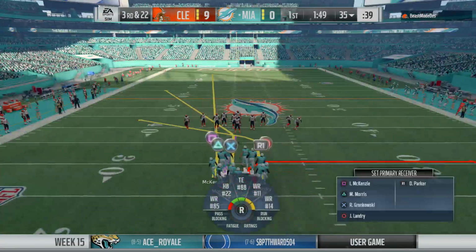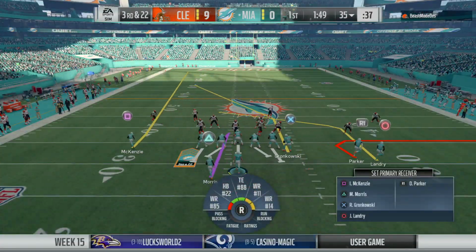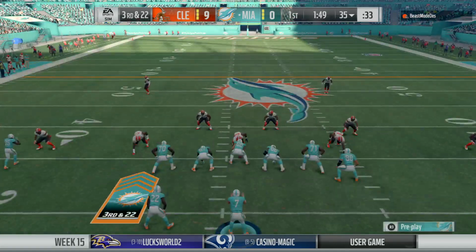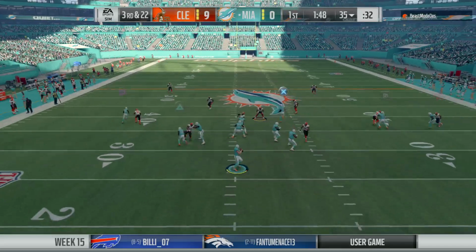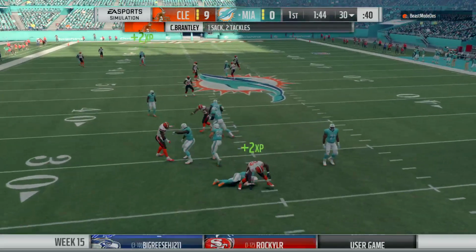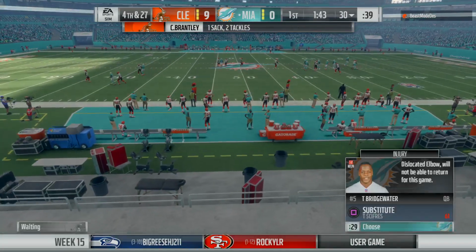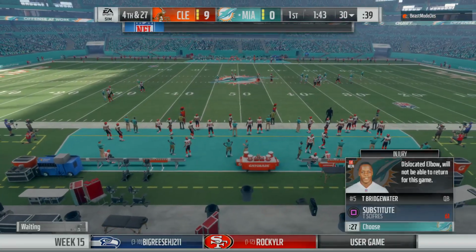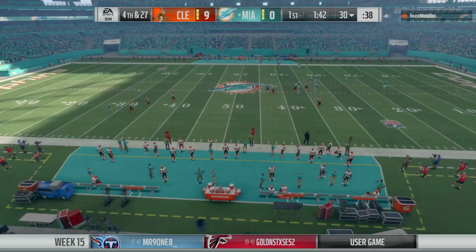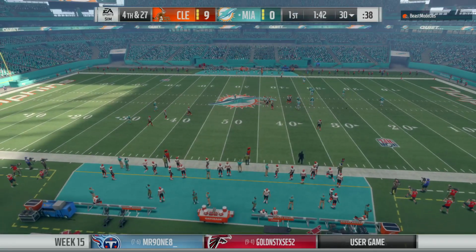Need something from deep in the bag of tricks here after 1st and 2nd down went backwards. It's 3rd and very long. Here we go. Green, 39. Back to throw here, and the pressure gets to him again. Caleb Brantley in there again as this offensive line is in tatters. 3 sacks in 3 plays.